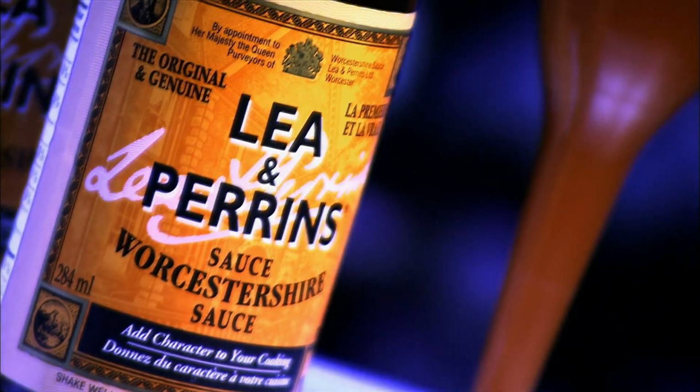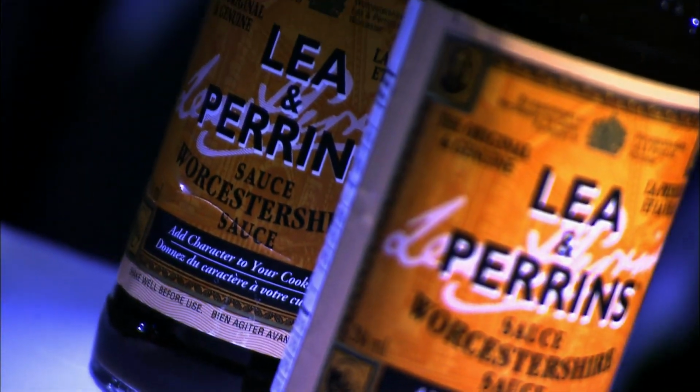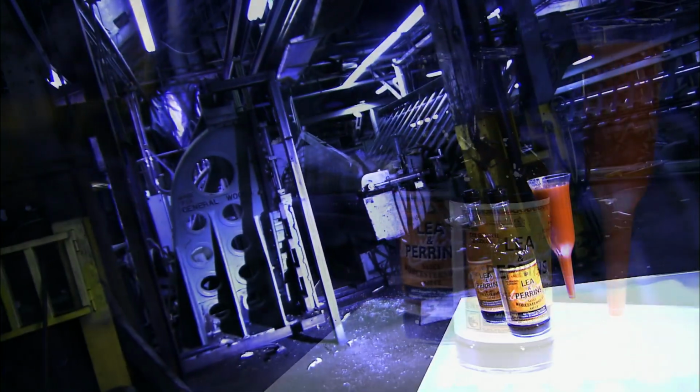Tongue twister, Worcestershire sauce, Worcestershire sauce, Worcestershire sauce. All those pronunciations are acceptable, as are the endless ways to use this condiment. From flavoring beef recipes and salad dressings to joining tomato juice and vodka in a Bloody Mary.